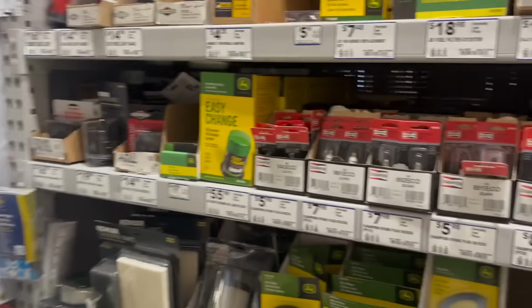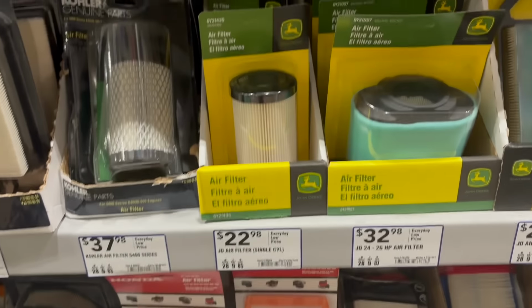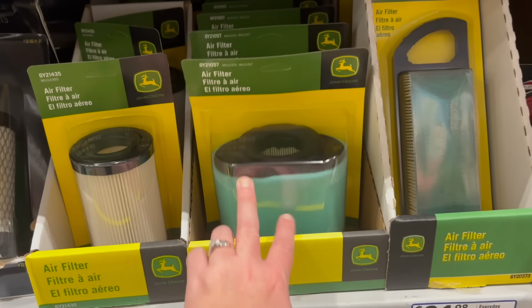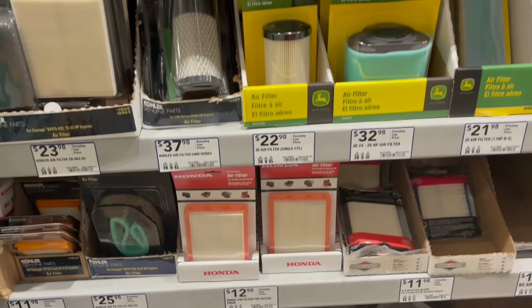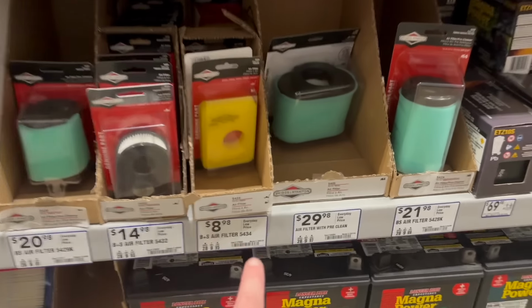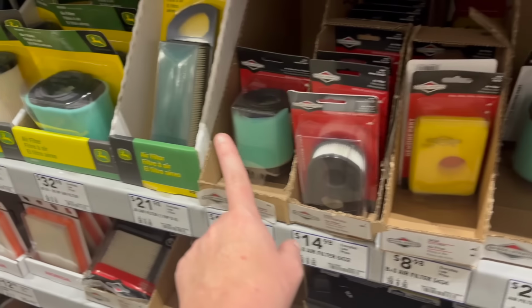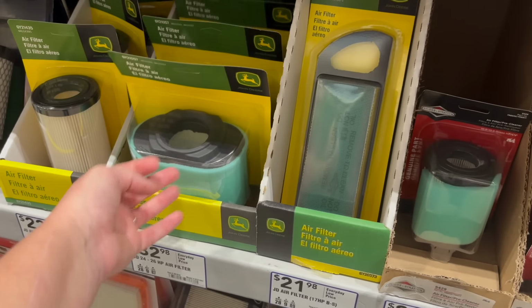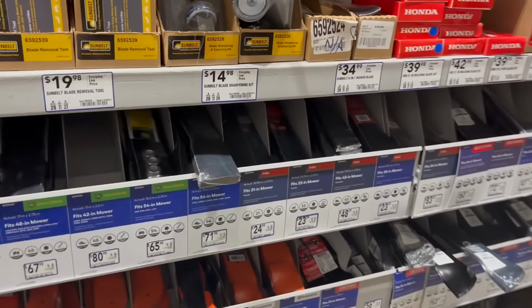A while back I went to Lowe's and I had some serious sticker shock. So no, today is not me going over the crazy $56 oil change for John Deere's, or the fact that you can get an air filter. Do not ever buy the John Deere brand when you come to the big box store. If you're at the actual John Deere store, they're much cheaper. But if you're at the big box store, they always have a Briggs one that is a few dollars cheaper, because John Deere does not make engines. They have the Briggs & Stratton engine on their mower and then get the same part packaged up green and yellow and charge $3 more for it. So don't do that. But what I want to show you today is these blade prices.